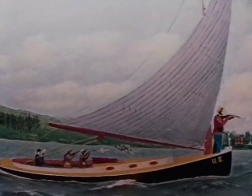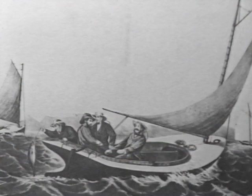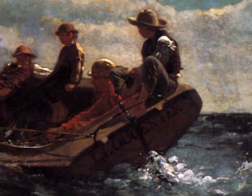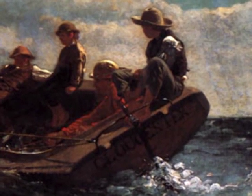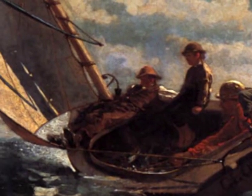Most of the American landscape and marine painters dabbled in painting catboats. Currier and Ives has some lithographs of catboats going back to the 1840s and 50s. Homer did, well, Breezing Up, everybody knows Breezing Up by Homer, a little catboat, a Cape Cod type cat. He did the tiller wrong, and the tiller goes over the traveler instead of under it. It really bothers me in the painting. I don't think Homer really was a sailor, he was more of an artist. But it doesn't diminish the impact of the subject. It's a great, great painting.